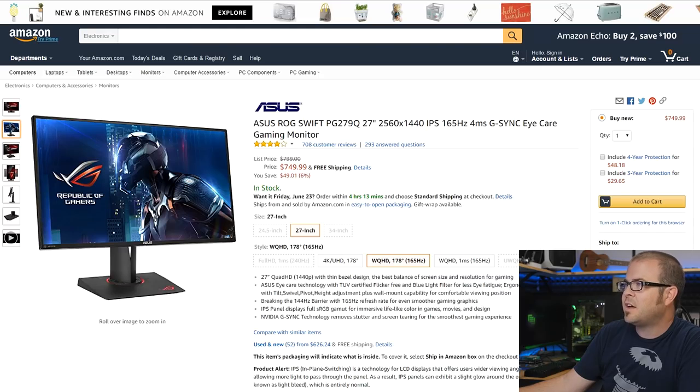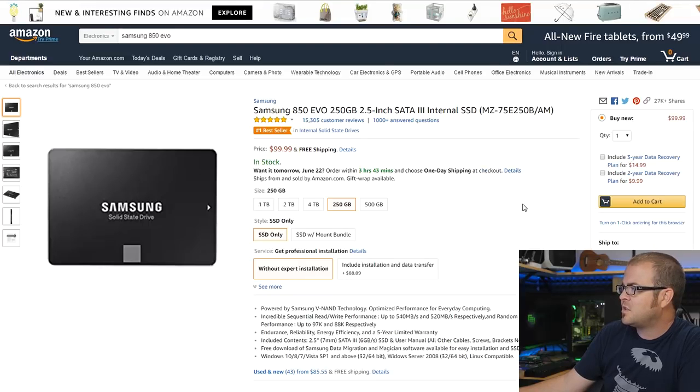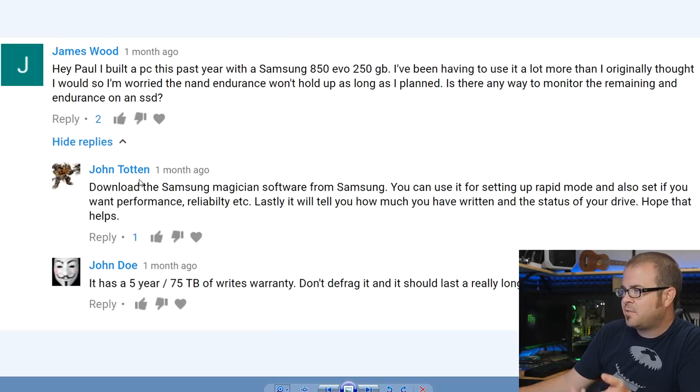And just to show you guys, this is the Samsung 850 EVO right here. 250 gig version only costs about $100 right now. Really good drive, very solid. It uses 3D NAND. And the answers to the question, first from John Totten.